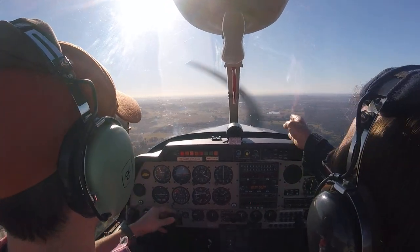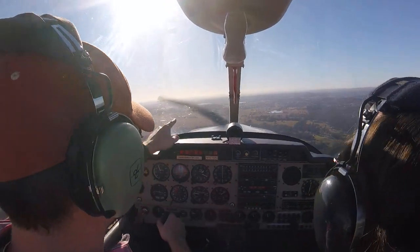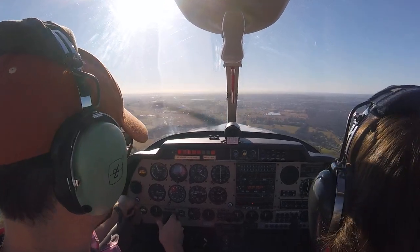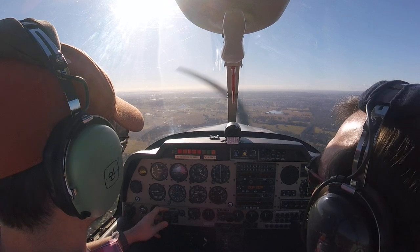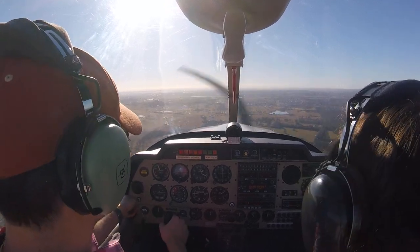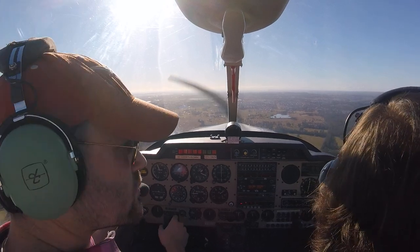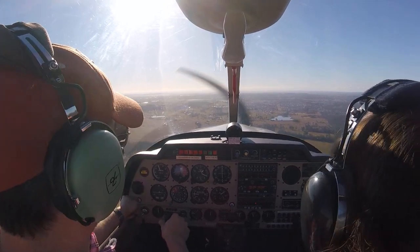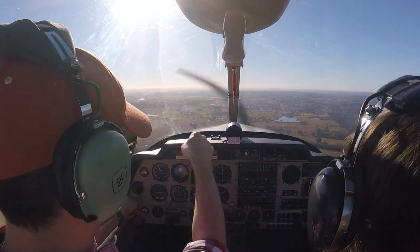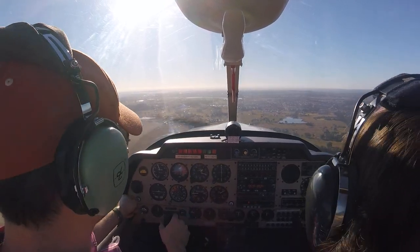Yeah, aim for that lake, the middle of the lake over there in the distance. Oh, yeah, the far lake. Now is that lake at 2 miles? Yeah, that's about 2.5 miles. From us or from the... From us. Okay, alright.